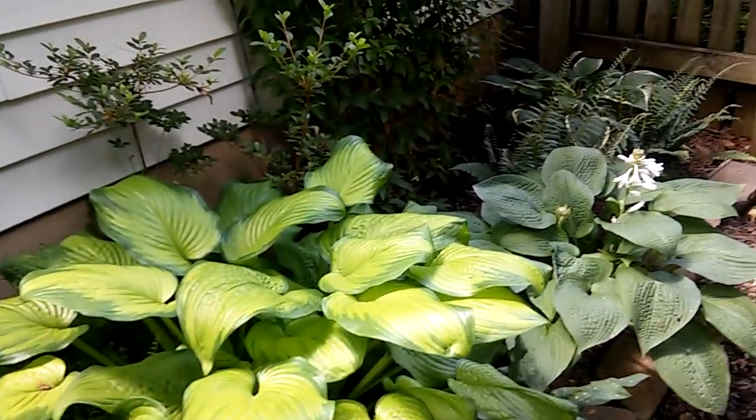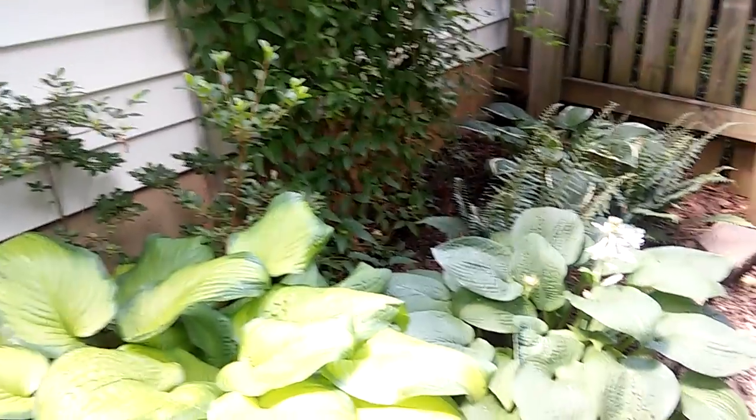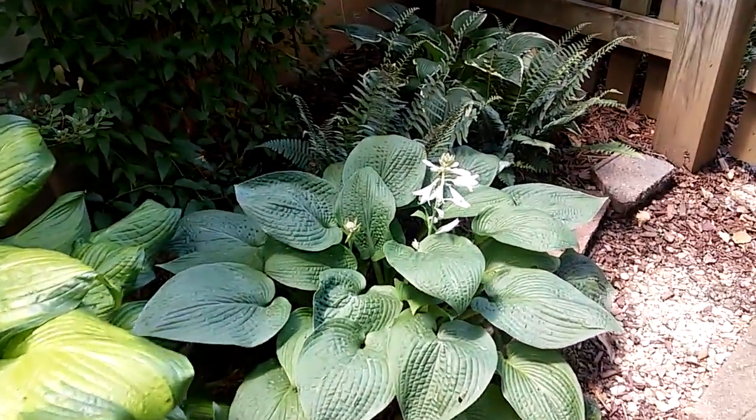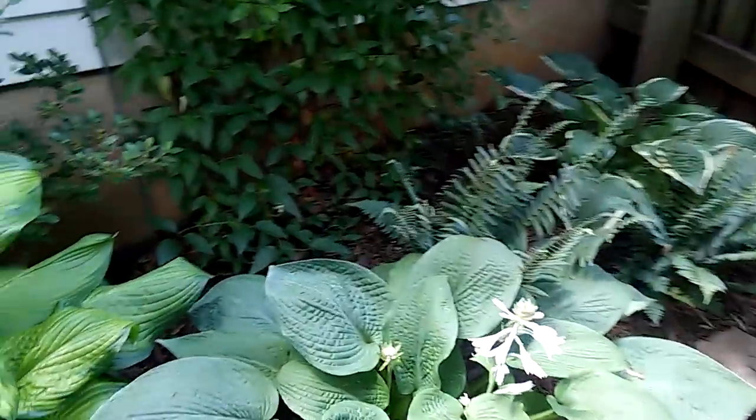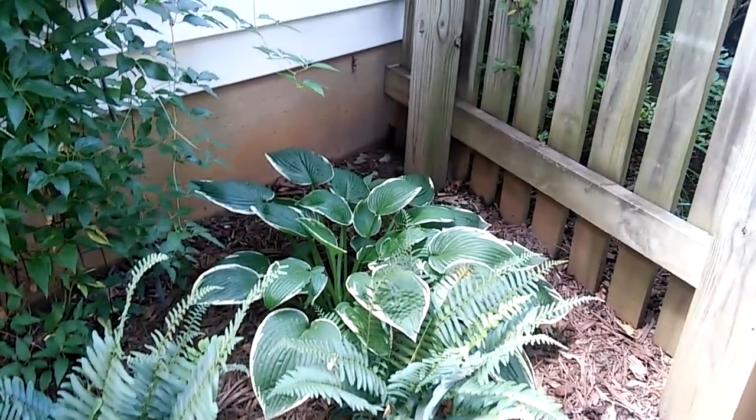I love hostas. You know what I would love to have if I ever owned my own house? A magnolia tree. Are you there, mommy? I'm gonna put you on film. Oh, you know she's gonna love that. I'm gonna make you a movie star.